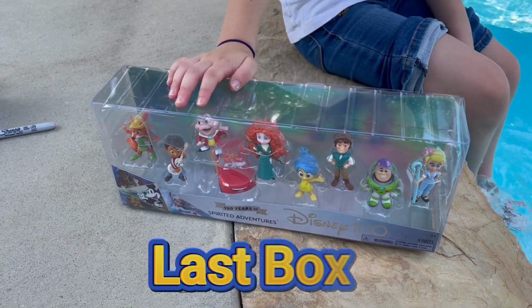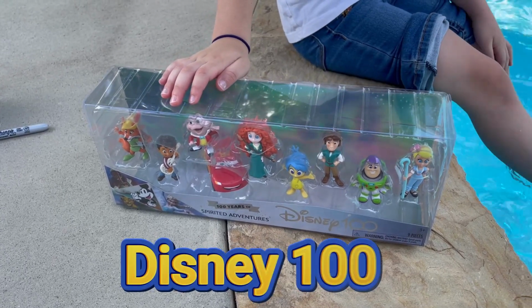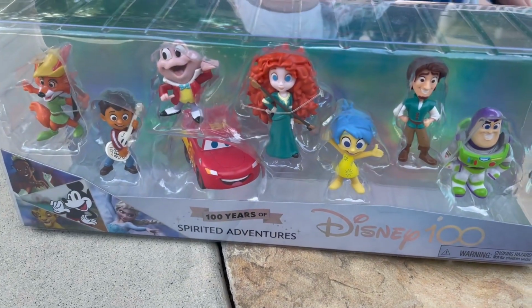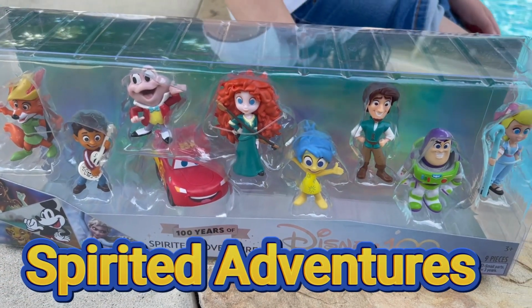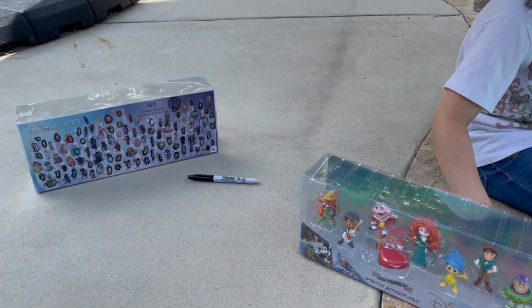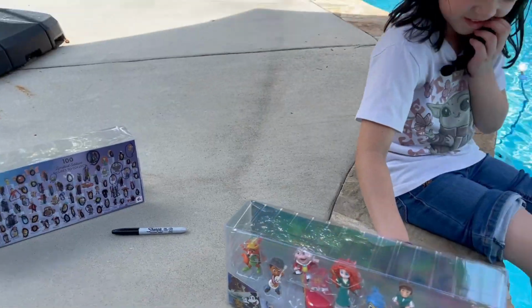This is the last box of the Disney 100, 100 Years of Adventures. This is the last box, Spirited Adventures. These are the last ones we're missing for our collection. So Evie's gonna get these open and we're gonna mark them off on this box. Here we go.